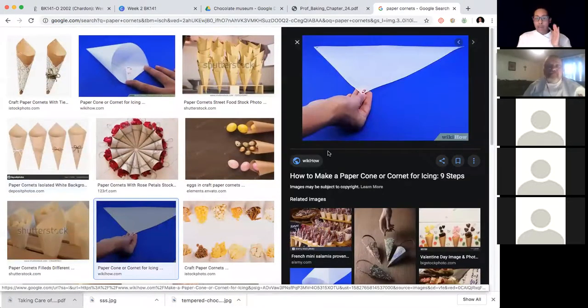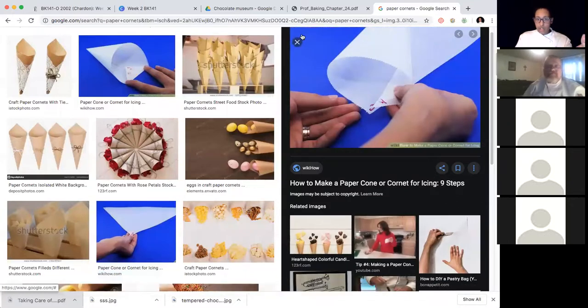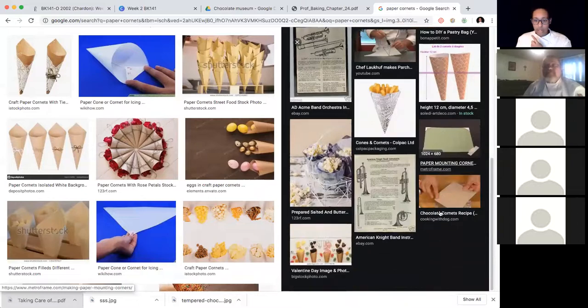All right, so you have your triangle like this. Then you turn that corner in, and here it has it numbered, 1, 2, 3. You want to take 1 over to 2, but you tuck it under itself. And here is an example of that. They took it up this corner, brought it down here, but tucked it under, and then they continue rolling it until it gets to that last corner. So that's how you do that one.